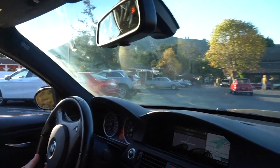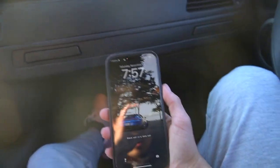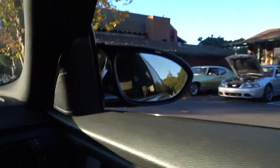Okay, we have arrived at Baja Cantina for Cars and Coffee. It is way too early for me to be up, 7:57 in the morning. Let's see. We've got a cool crew of cars behind us. We'll show off in a second, but there's a bunch of older classic cars here today.